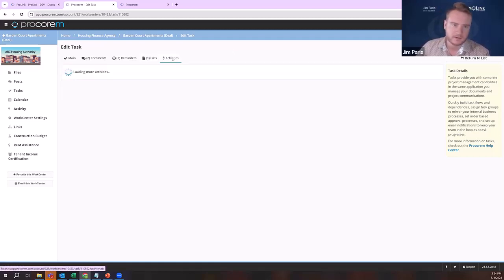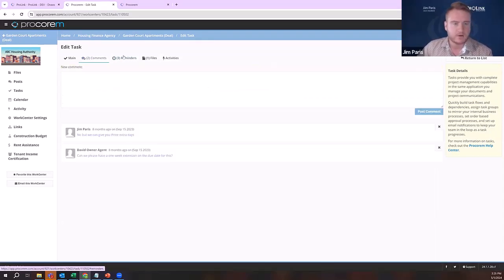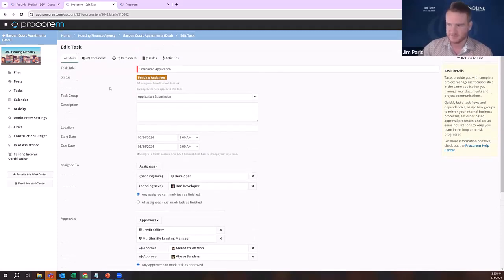We do have an activity log. So anything and everything that's been done on this task can be shown. Of course, for this demo one, it's just me. But if you see people going in, changing reminders, or an assignee saying that they did their part, you'll see all this in an activity log. But that's how a task is set up in Procorem here, and it's really meant to guide this developer through this process in a detailed way that's really easy for them, but also easy for you. One thing I like to mention is we do have templates.